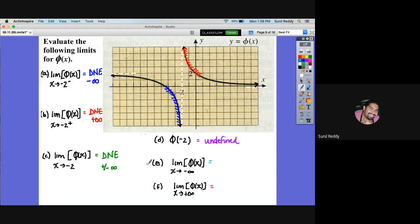For E, the limit as x approaches negative infinity, that means we're getting smaller and smaller and smaller for x. We're going to the left forever, in other words. And here, we see that our x values are getting smaller, but our y values are getting bigger. But there is a boundary to how big they can be, and they can only approach 2 without ever reaching. So here, the limit exists, and it's 2. Our y values are getting bigger towards 2, as our x values are getting smaller infinitely.